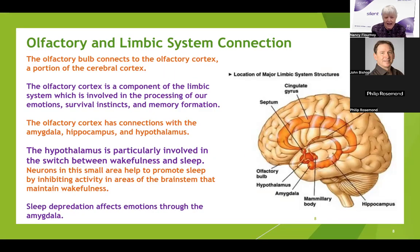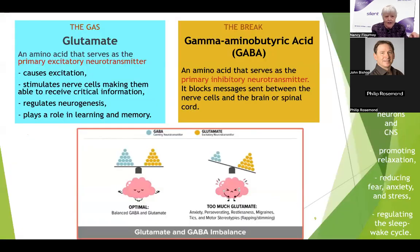And what happens now in the hypothalamus? Well, as I said, we went from molecules to electricity. And in the hypothalamus, we're going to go back from this electrical signal to molecules. And the molecules that get affected are these 2, glutamate and GABA. Glutamate's the gas and GABA's the brake. So if you're looking, as we are in this talk, at promoting sleep, David has mixed up a batch of smells for us to sniff that are going to increase GABA. And GABA is a neurotransmitter that blocks messages that would otherwise keep you awake.